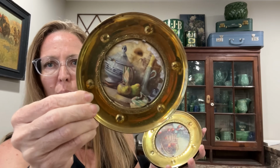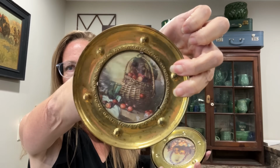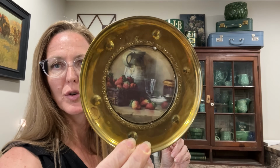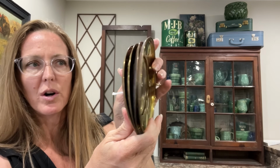Another thing that I picked up at Collectamania were these little brass plates. They have little wall hooks on them. They're all fruit or kitchen themed items, but you could easily take the picture out and put something else in there, and that is glass. So I liked the frames more so than the fruit composition, but I think that they would look really good. Now they're bent a little bit, but I mean, who cares? On the wall, they're gonna look good. These are gonna go to Abigail.